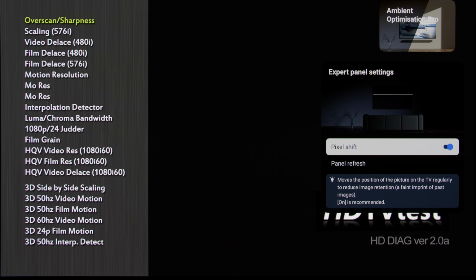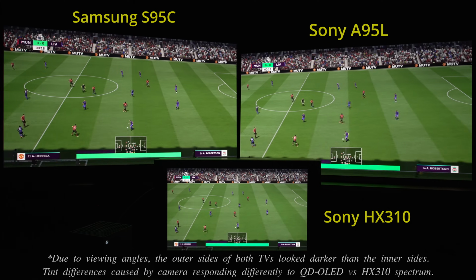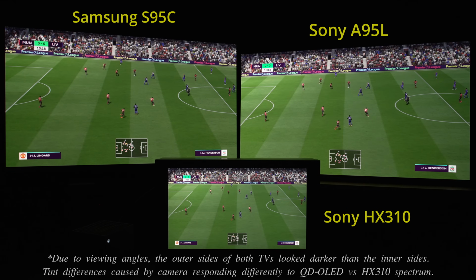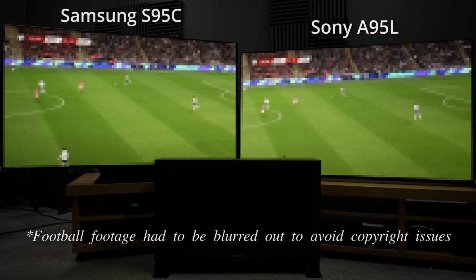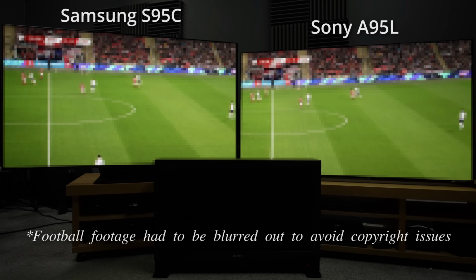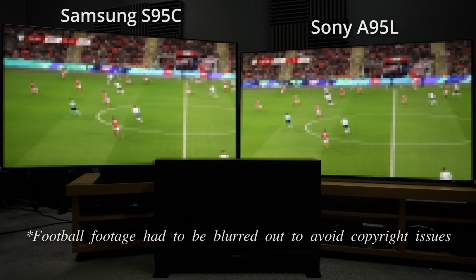Despite not offering a user setting to disable logo detection dimming, the Sony A95L did not exhibit any noticeable auto-dimming in HDR games containing static elements such as HUD on screen. Interestingly, Sony's logo detection auto-dimming algorithm was more aggressive in SDR mode at higher peak luminance settings.